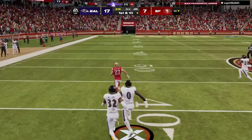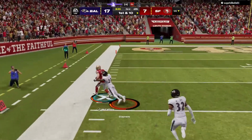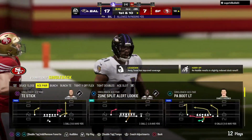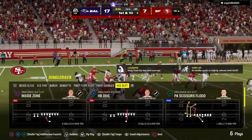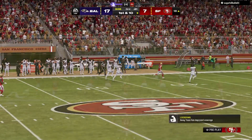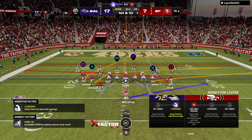There he goes, left side. Off to the races, Christian McCaffrey. And he'll be forced out of bounds all the way down inside the 20. 130 yards for him on the ground now as he has been terrific here this afternoon. A real field flipper there as all of a sudden they've got a first down in the red zone.